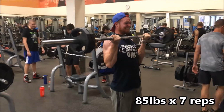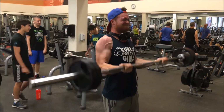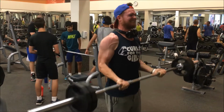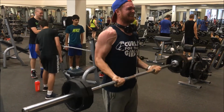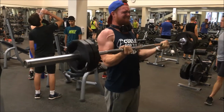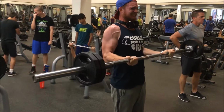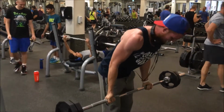And previously, my all-time best is kind of like getting 95 pounds for 6 reps. So just 10 pounds below my all-time best when I was at the peak of my last bulk, when I weighed 198 pounds. And right now I'm hovering around 181. So I'm 17 pounds leaner, and my strength is almost on par. So that's really good. I'm happy with that.